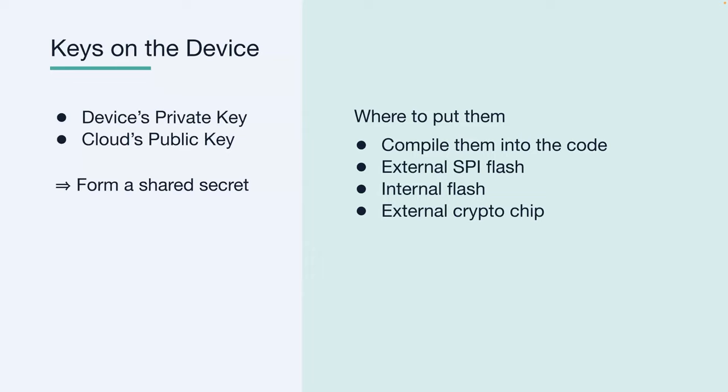So the amount of effort you put into this, and it's continuing effort, it's not just once, should be a reflection of how much money your company will lose if the data goes public.